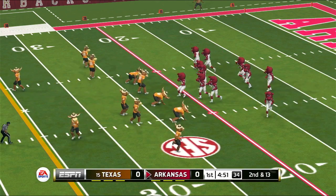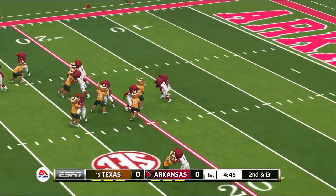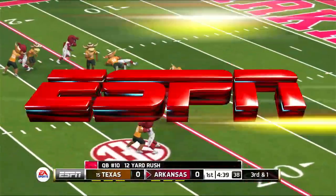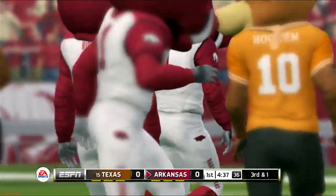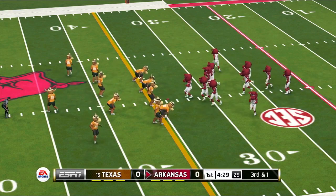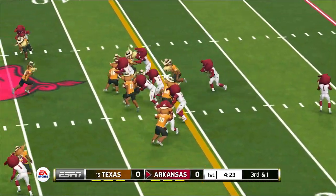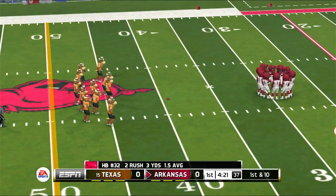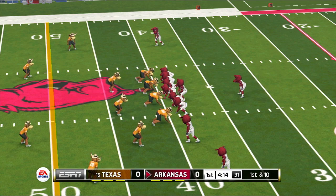From their own 22-yard line, second down. Mike three, dog four, yellow. Go. For the first down there. Yep, nice call to run the ball there on third down. I like it. From their own 39-yard line, first down.